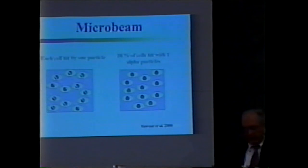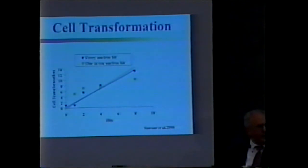So if you hit each and every cell with one particle, or you hit 10% of cells with one particle, our classic way of thinking, you think, well, hitting all the cells would give more than the average. Not the same. So this bystander effect can actually be detrimental, can it? It can be either detrimental or beneficial. And I think that's one of the things that we've got to look at. So we need to understand what it does.